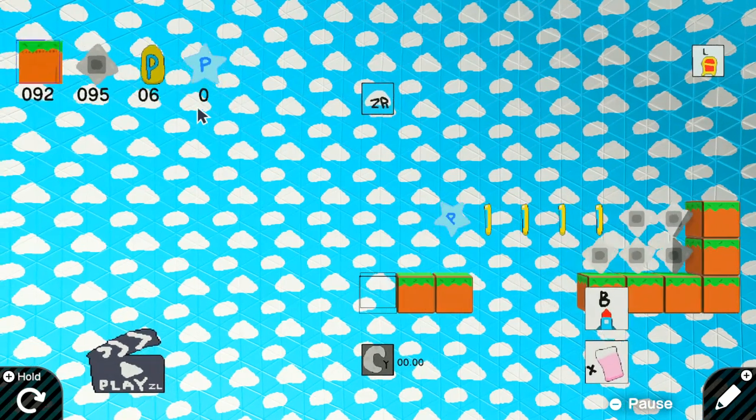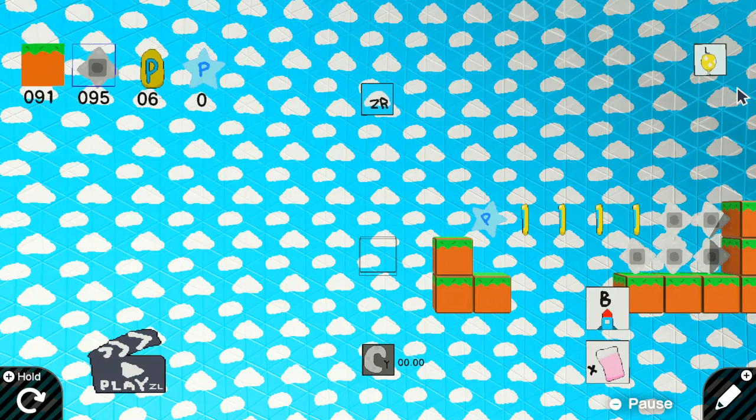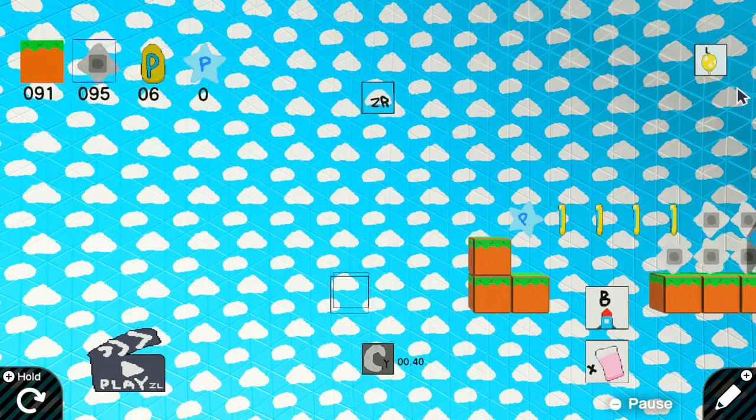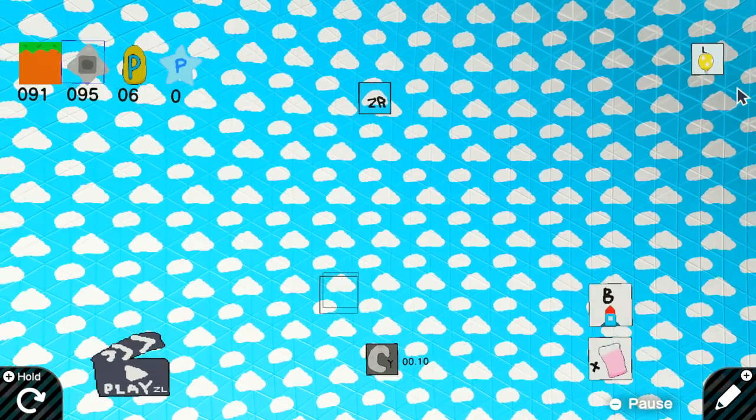You can also, if you see over here, erase it with the rocket like in Mario Maker, or individually with the eraser. And then L is the treasure chest, the apple, the balloon. You can add all sorts of things. And just make sure, hold on, all the way over here is where you start.